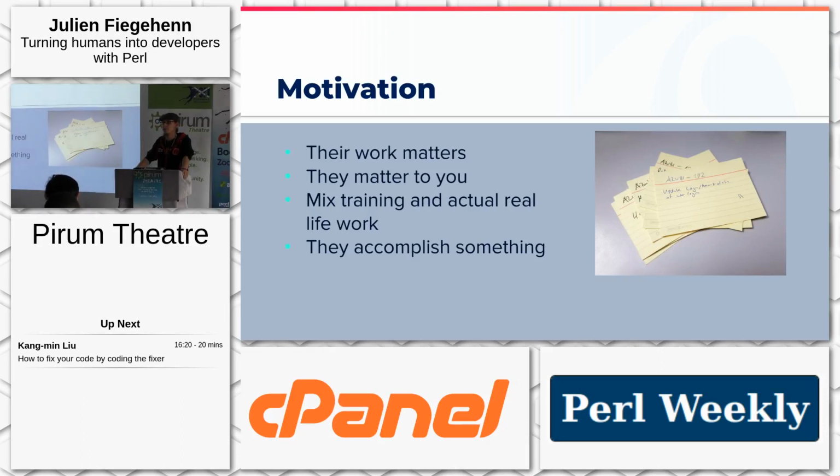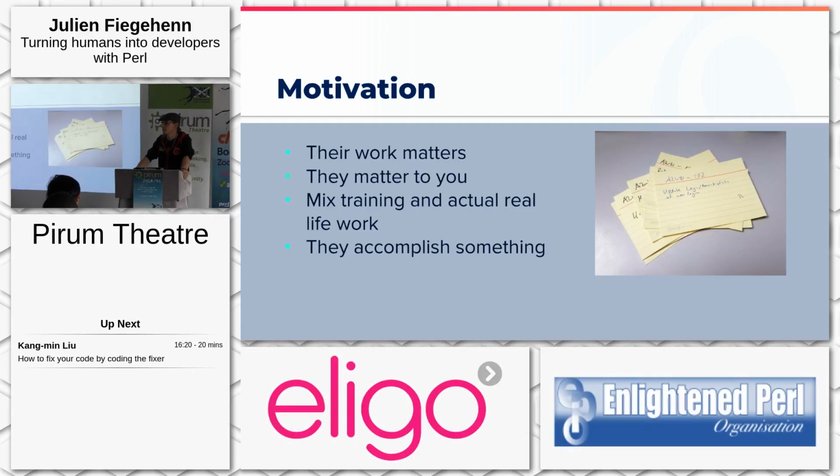Don't just give them example tasks and just throw them away when they're done. That's the worst thing that can happen to you. I personally don't enjoy doing tutorials just for the sake of doing tutorials. Why should I assume that any of my trainees would like to do that? So I prefer giving them actual stuff to do. But you still need to train them, right?